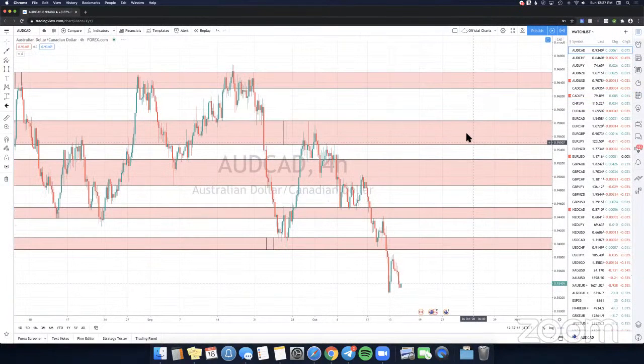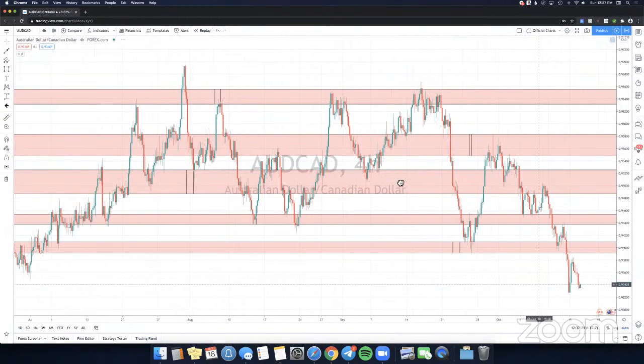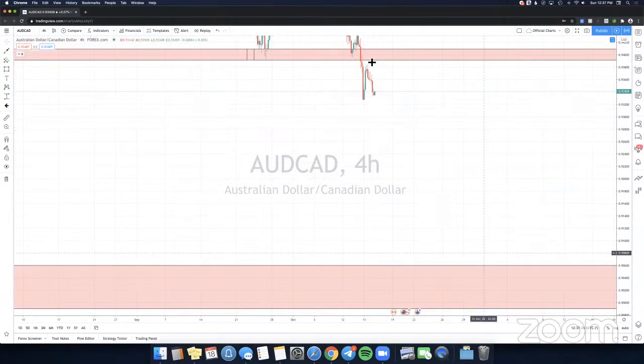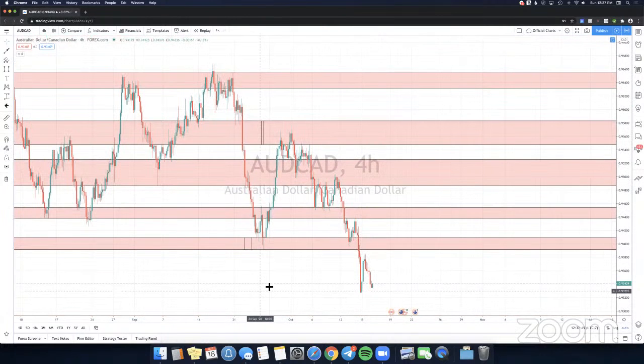Back to AUD/CAD over here. I'm just going to give you guys the parameters for these zones if you don't have the indicator. This upper zone right here is going to be at 0.9391, and this lower zone down here is going to be at 0.9060. Those are the two parameters to look out for. That'd be your resistance and that'd be your support. And there we are with AUD/CAD.